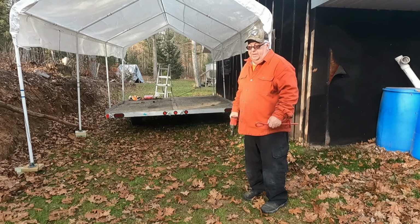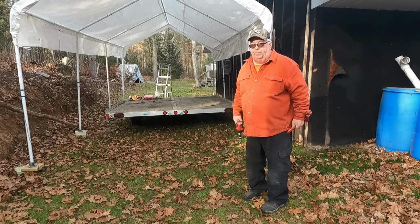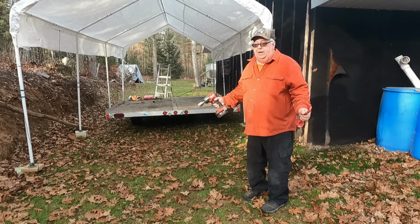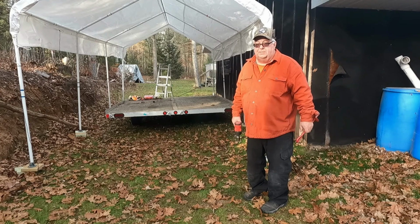I don't usually do reviews on cameras and stuff because I don't know a lot about them. But I recently got this GoPro, and you probably noticed my videos look a little different. It takes great pictures and great videos. It looks really nice on the screen when you play it back. But man, the batteries just don't last.